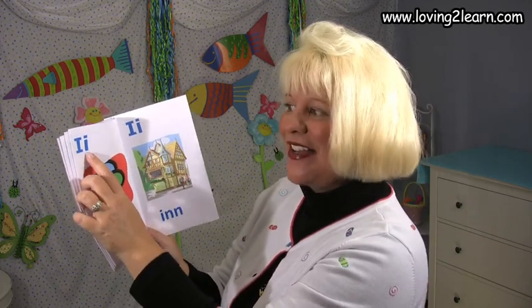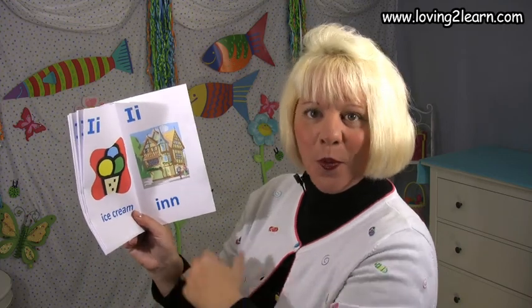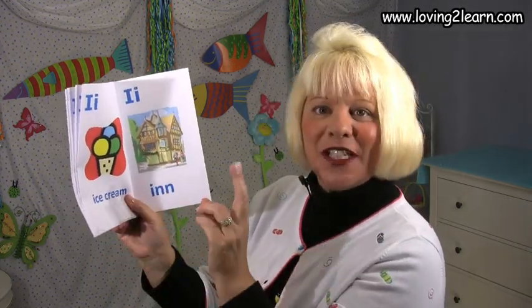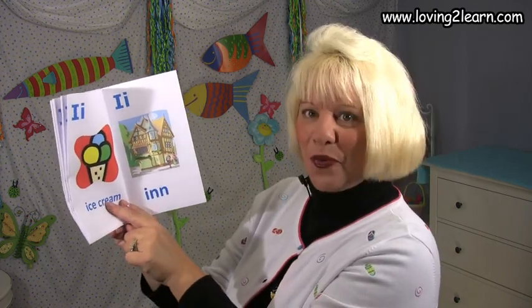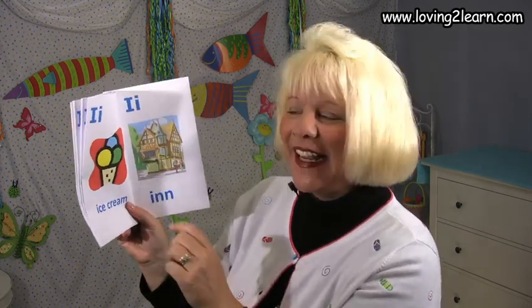Turn the page. We have a capital I, a small I, a picture of ice cream. Ooh, everybody loves ice cream. Here's the word ice cream. You can see it's two words, ice and cream. Again, it is the sound I. So we're going to say I, ice cream, I. Read it with me.